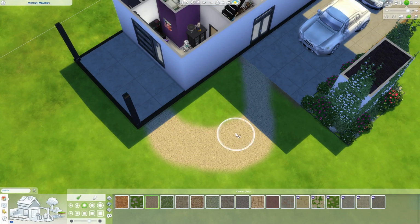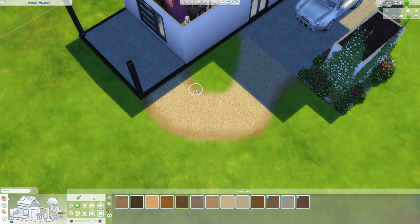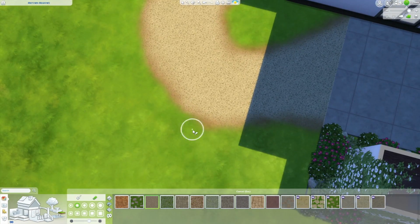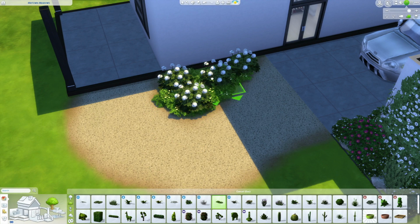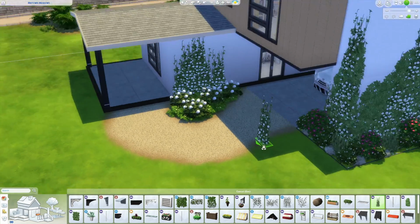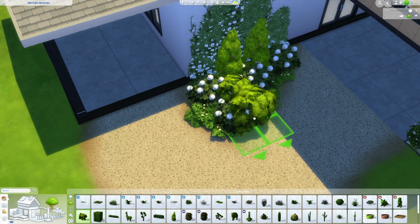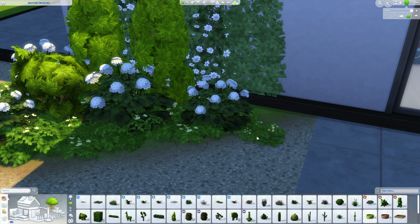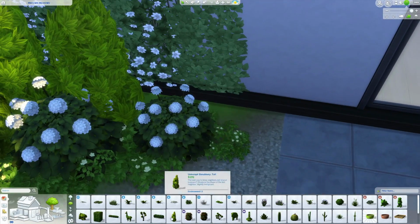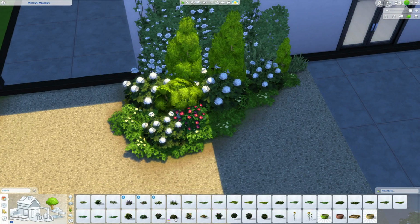Oh well. I also wish that we had terrain paints that matched the stuff that I use for the driveway. I wish we had a terrain paint that was in the same style as some floor tiles so that you could do that. And I realized I probably could have just terrain painted all of it and not done actual floor tiles, and that would have worked. And there's also custom content to do that. I don't remember if someone made a terrain paint out of a floor tile or made a floor tile out of a terrain paint. But there's stuff like that if y'all want it, that can make that work too.